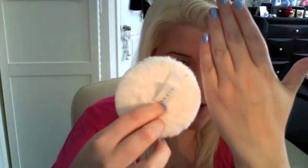I got the powder on a whim because it's very humid in Florida and I like to wear powder to absorb some of that and keep me dry and fresh all day. A lot of people on Sephora.com complain about the size of the puff, which I don't really understand because it's big. It's like my whole hand.